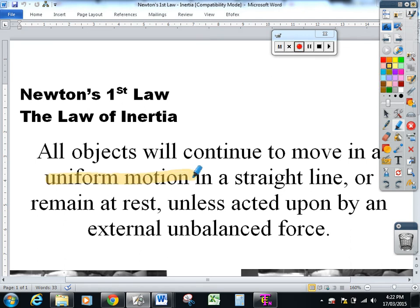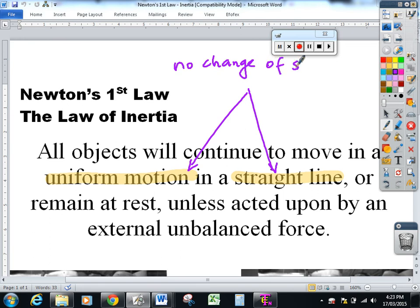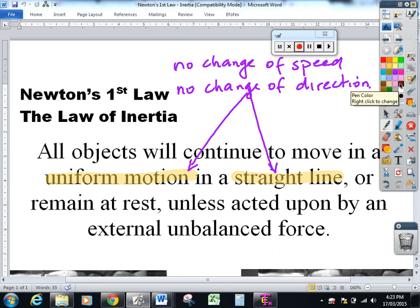Uniform motion in a straight line. That is quite important, because if we have uniform motion, we have no change of speed. And the straight line means no change of direction. Those two important points, speed and direction, are the magnitude and direction of the velocity vector. So in other words, it's saying no change in velocity.